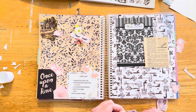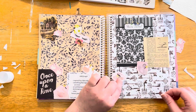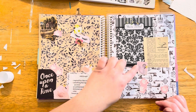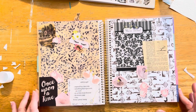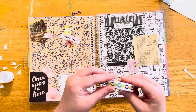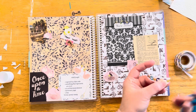Let's figure out what I'm going to do with this one, this side. One, two, three, four, five, six, seven, eight, nine, 10, 11. Okay. That is all the princes. Right. Let's finish cutting these crowns out.